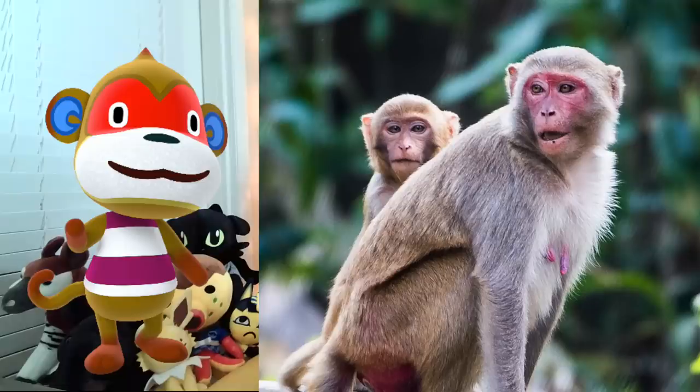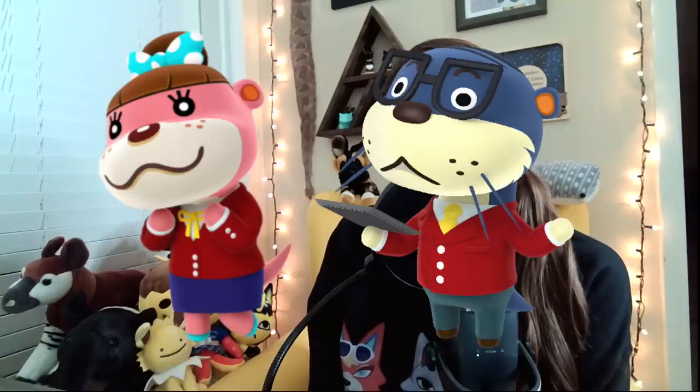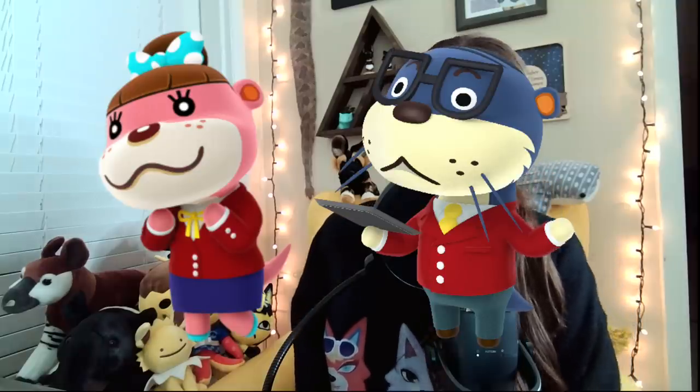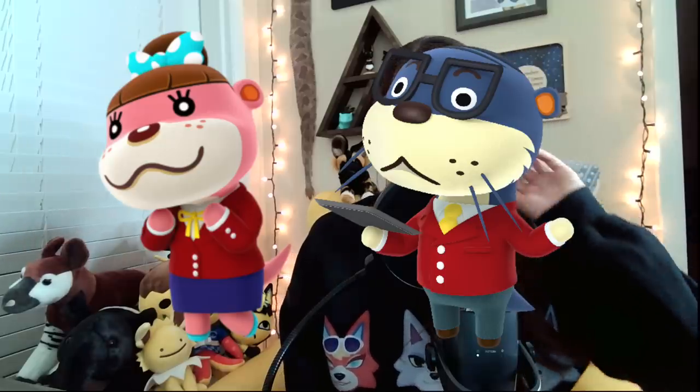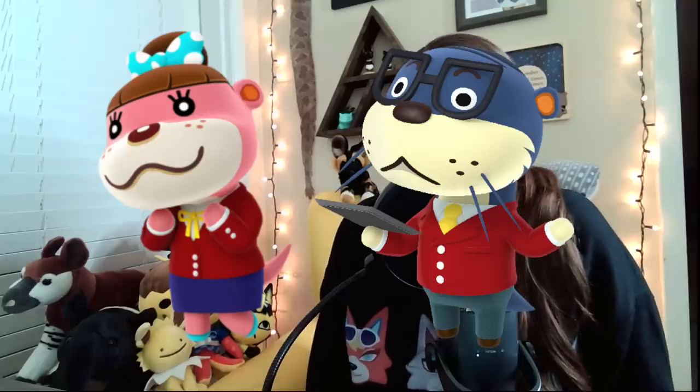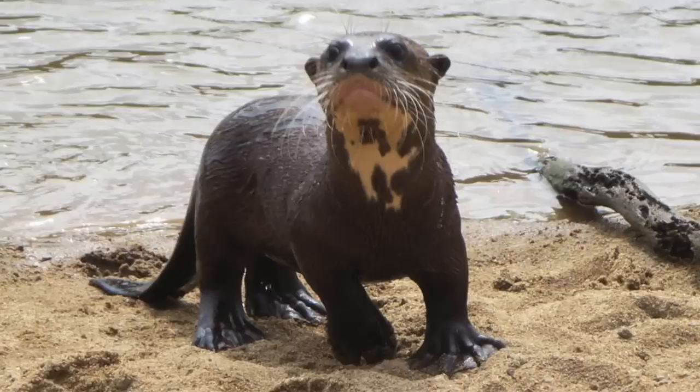You know, I have my suspicions about Simon, but he's got to be a rhesus macaque. He's got the little red face. He's a rhesus macaque. Come on. I think that Lyle and Lottie... What a mess Lyle was. I hope he's okay. God, he seems like the type that wouldn't be. He almost went off the deep end there. I don't know. Lyle. Anyway, Lyle and Lottie, I feel like they're giant river otters.